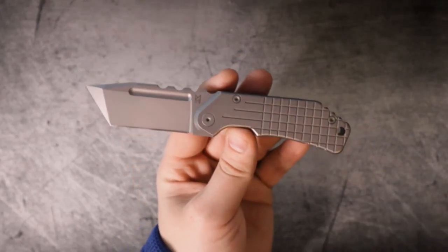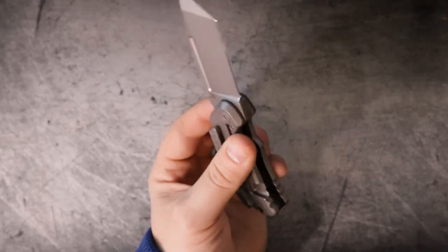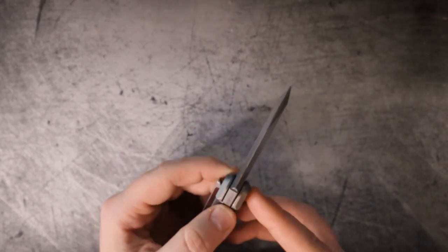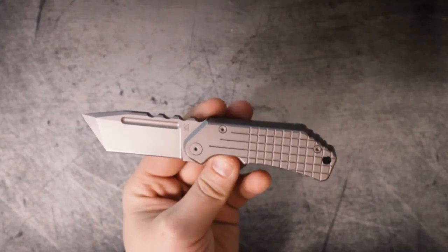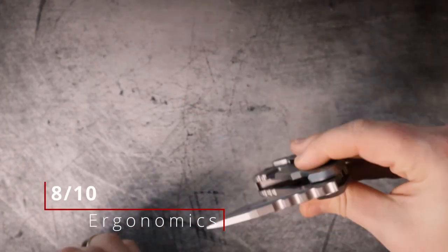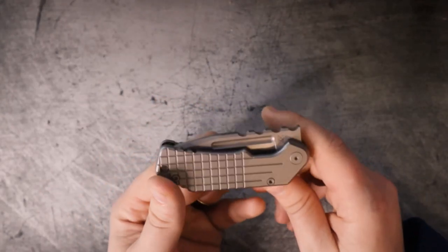So while this knife might not be very long, it doesn't necessarily feel small, and that's a bit of voodoo magic that I really, really appreciate. The ergonomics on here are really good, and for that reason, they're going to be getting an 8 out of 10. Moving on to what is possibly my favorite category, and many of your favorite category as well, we got to talk about the fidget factor.